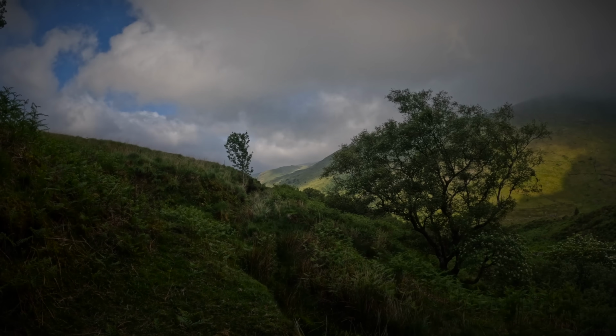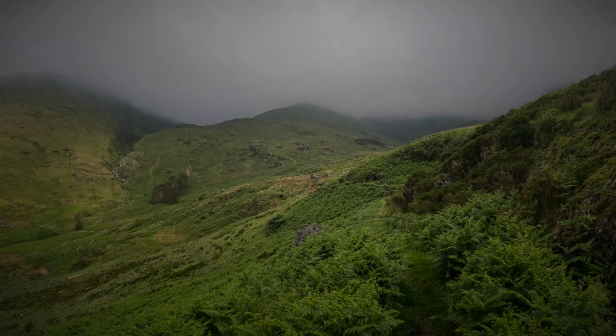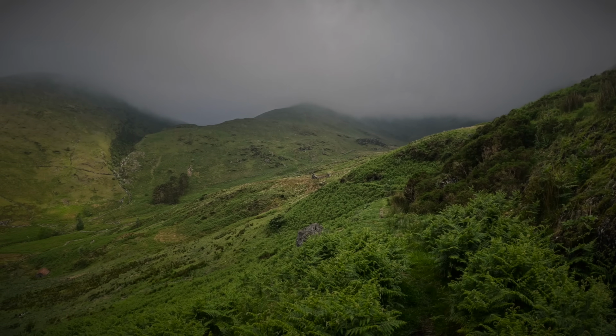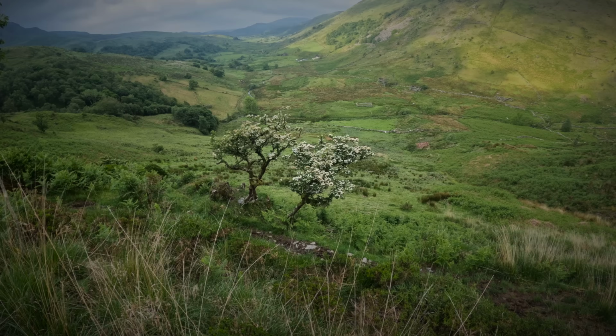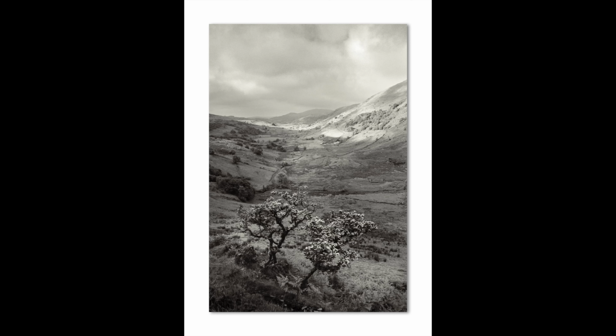I mean, it's one of those things where you don't appreciate it at the time. You're marching along thinking, oh, it's grim today. It's very dull and grey. But that's exactly what you want as a landscape photographer, especially black and white. I mean, this is one taken with the SLR. And I love the foreground trees.